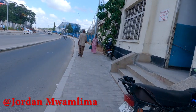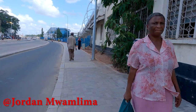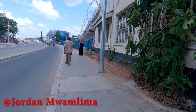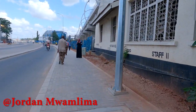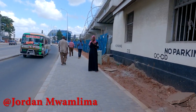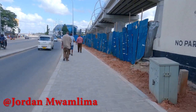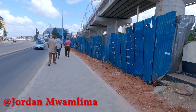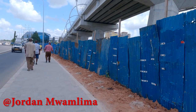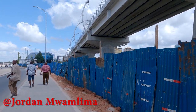That is SGR main center. This is where the SGR is going to be starting. This is the main center in Dar es Salaam. Then going to Morogoro, Dodoma, and Mwanza. Guys, as you can see here, this is SGR. Wow. You see this? This is gonna be the main center.